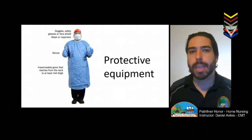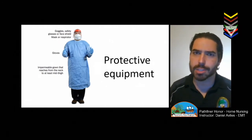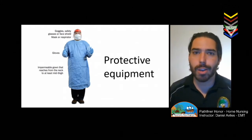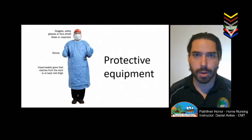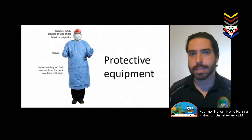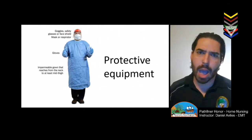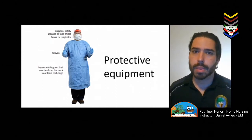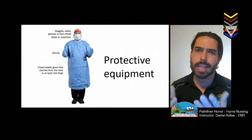Now, I know a lot of people think, well, if I have hand sanitizer, wouldn't that be better than soap and water? And the answer is no. Hand sanitizer is a good option if you don't have soap and water. But if you do have soap and water, that's the best option to make sure that your hands are clean. Okay? And no, it doesn't matter how hot or cold the water is, as long as you're using soap and water.